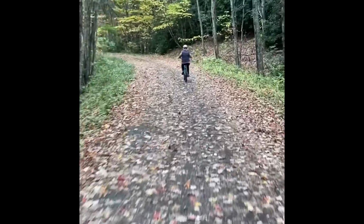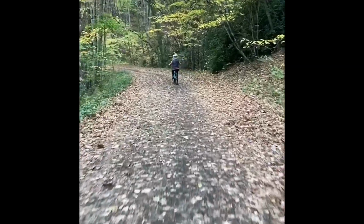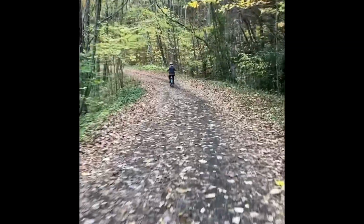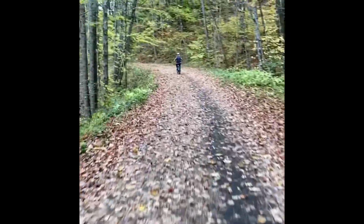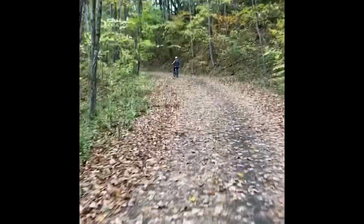Going down the Virginia Creeper. First little bit is downhill. We'll see how the rest of it is. Really pretty colors. We'll see how long it takes us to get down to Damascus again. Really pretty.